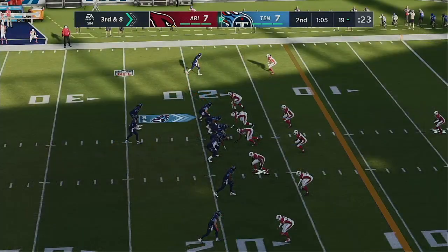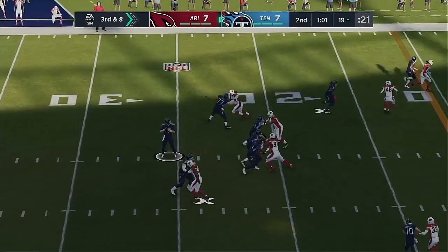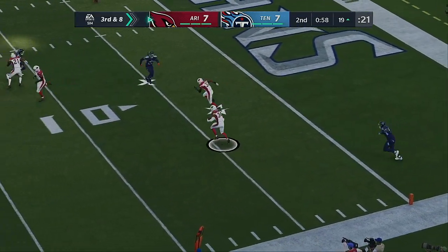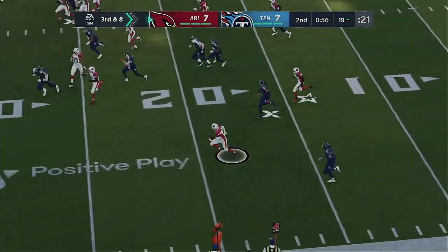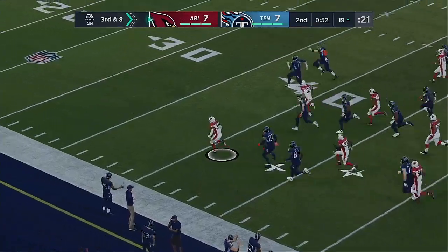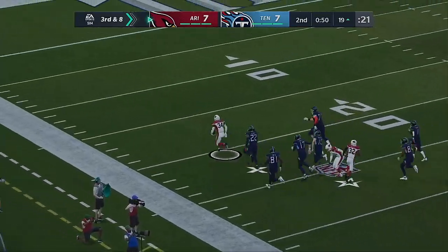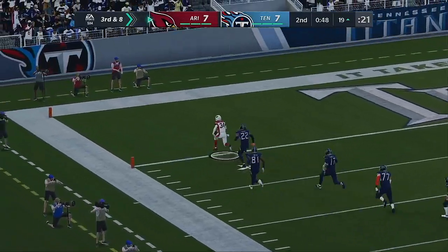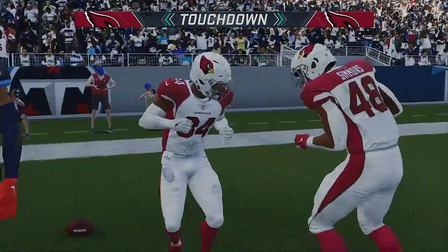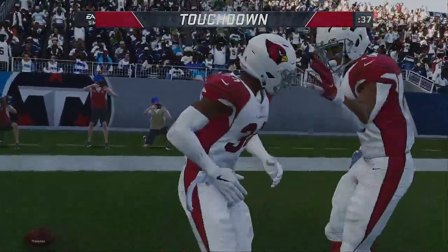Seventh play of the drive, forthcoming on third and 8. Tannehill throwing again. This time for Smith, and it's intercepted. Jalen Thompson picks it. And they will score. It's a pick six for the Cardinals touchdown.